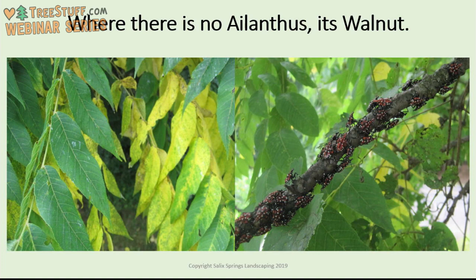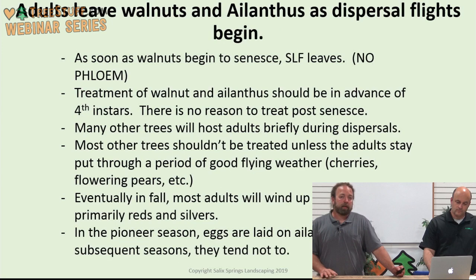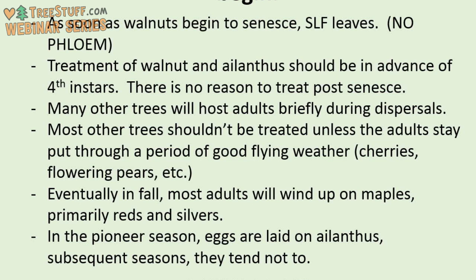So in that fourth instar, and the adults, the fourth instar then will molt into an adult. And they'll start to leave the walnuts and the ailanthus, and the dispersal flights begin. With walnut, it's an early senesce on that tree. They leave it early. Once the phloem is gone in that tree, they're off of it. And that's true through all the species. Walnut just happens to be a little bit earlier than most. And so when it comes time to treat, if a tree's already senesced, there's no reason to treat it. The lanternflies aren't going to be feeding on it.